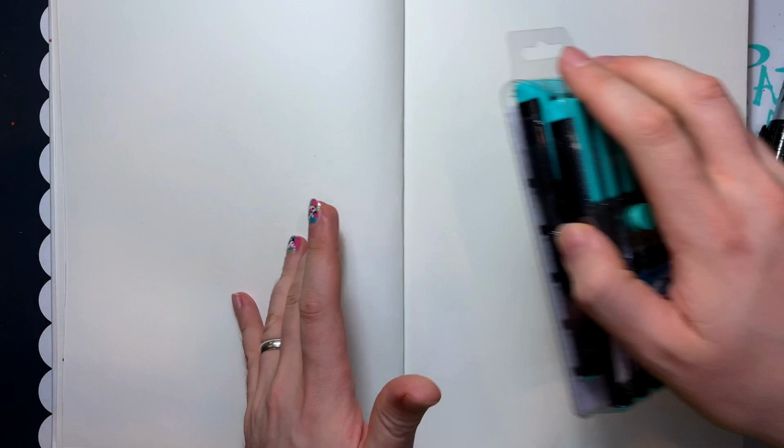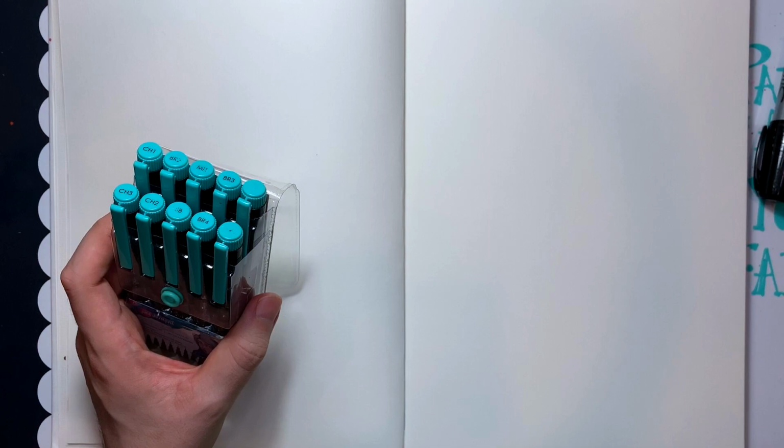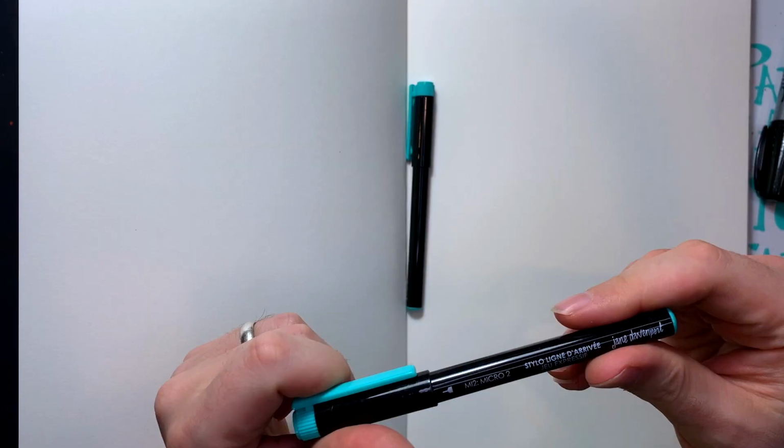Actually, this page is textured, so I'm gonna turn to the smoother page, just because that's what I wanna do. And I have no idea what I'm gonna draw, but I'm gonna do some kind of ink drawing. Micro 2. A face.